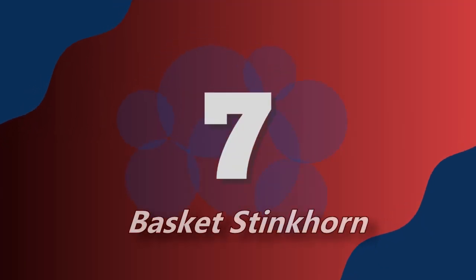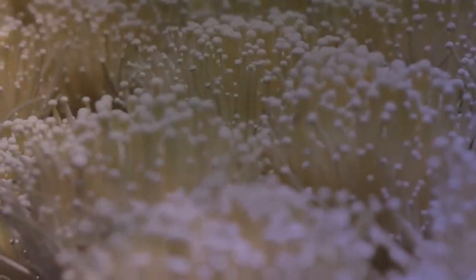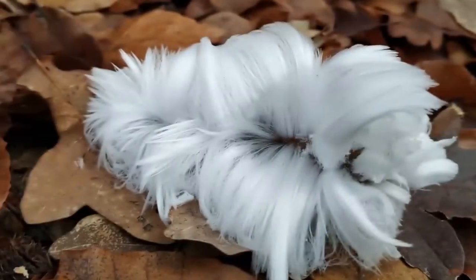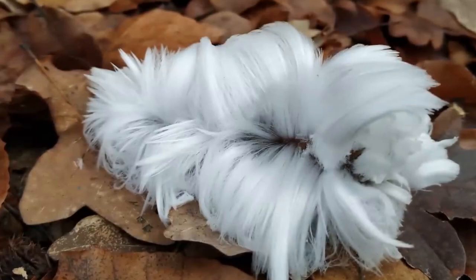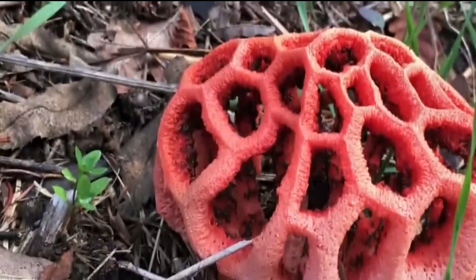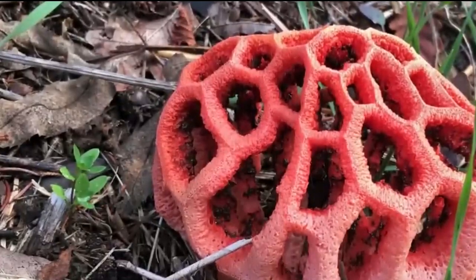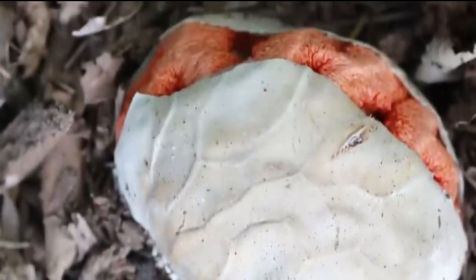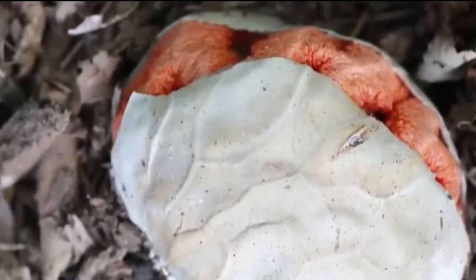Basket stinkhorn. As one of the most peculiar and enigmatic creatures in the vast repertoire of nature, fungi are known to possess certain magical properties. But this next weird fungus can only be described as a total catastrophe. Introducing the basket stinkhorn, a mushroom with an even more peculiar growth habit than the others. The outer layer of the stinkhorn splits open to reveal a pile of crimson magic mushrooms.